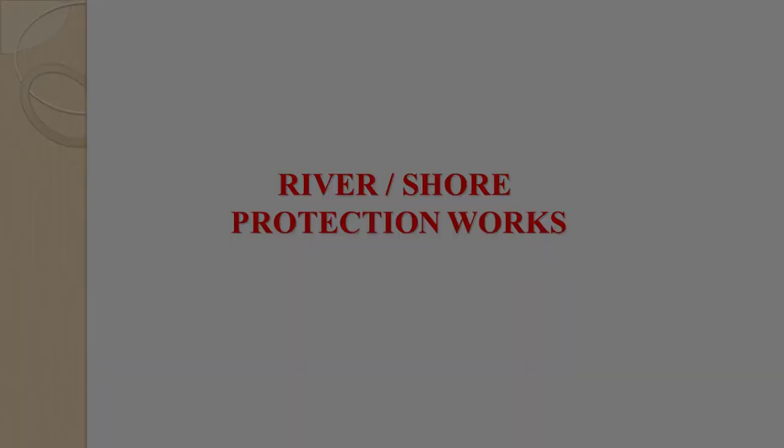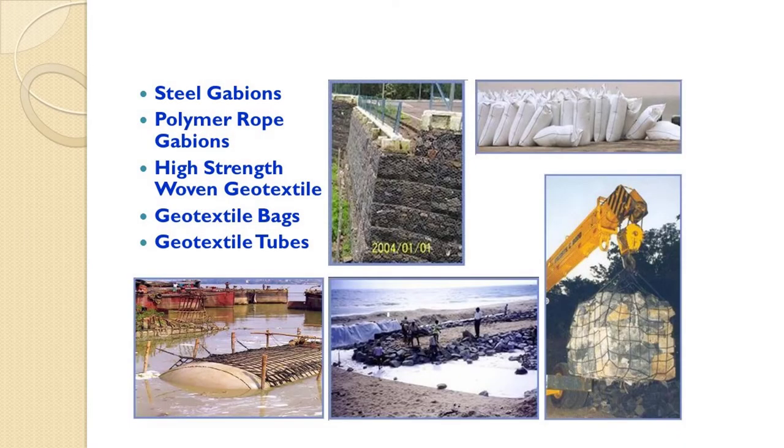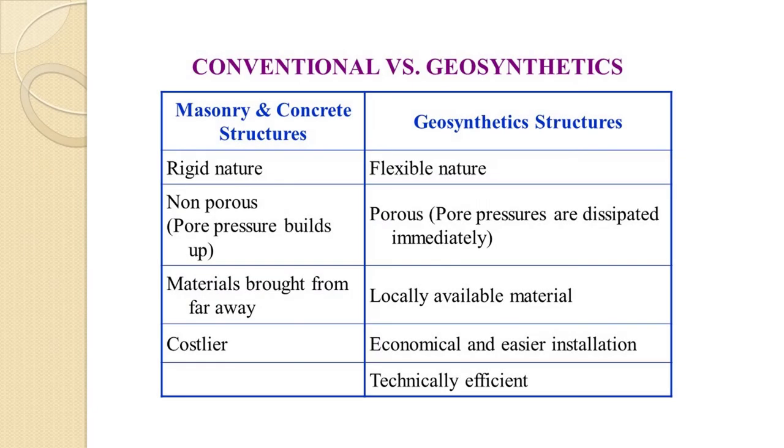River and shore protection, as I said, there could be a tube, there could be a gabion wall, there should be a bag, a filter, aggregate, so many things can be there. Masonry concrete is a rigid structure, geosynthetic is a flexible structure. Non-porous, here totally porous. Material brought from far away, versus locally available material used, which is costlier economically and easier to install. Technology is totally different.